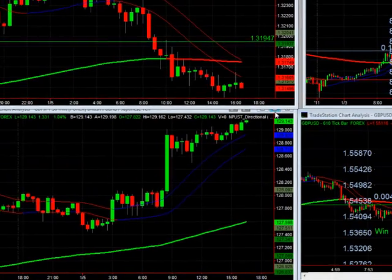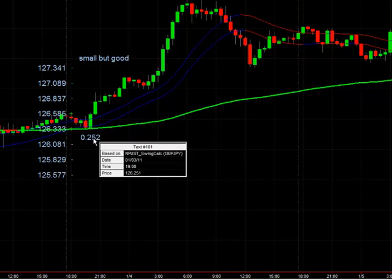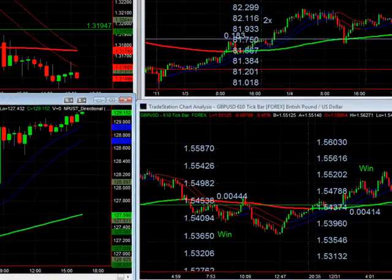So the pound yen had a small trade the other night. I didn't call it. It was a little bit late and pretty small, 25 pips. Usually our trades are a little bit bigger than that, but it did go nicely to target. Once again, showing you the power of this system. Target after target after target.